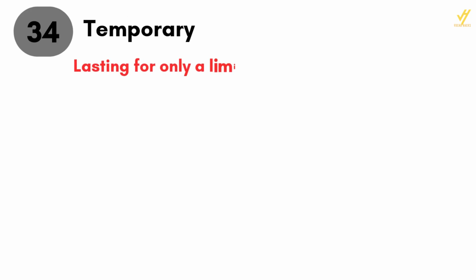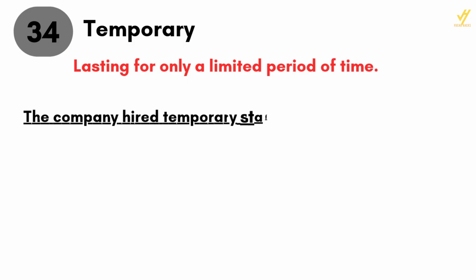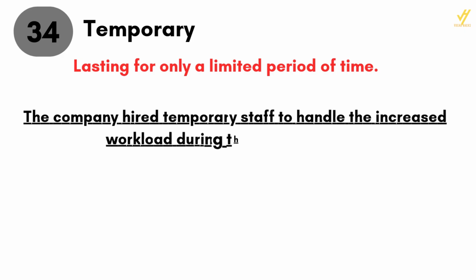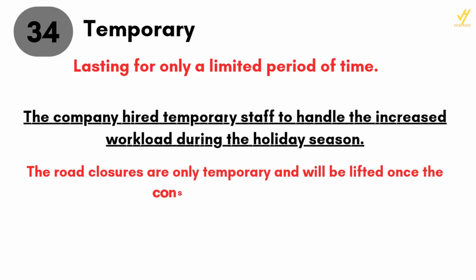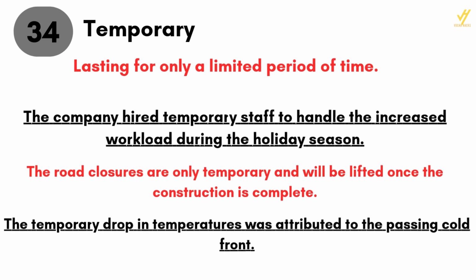Temporary. Lasting for only a limited period of time. The company hired temporary staff to handle the increased workload during the holiday season. The road closures are only temporary and will be lifted once the construction is complete. The temporary drop in temperatures was attributed to the passing cold front.